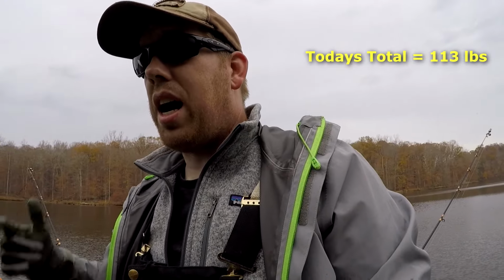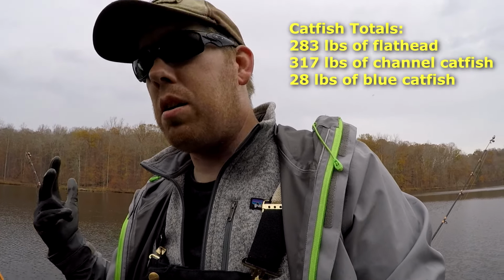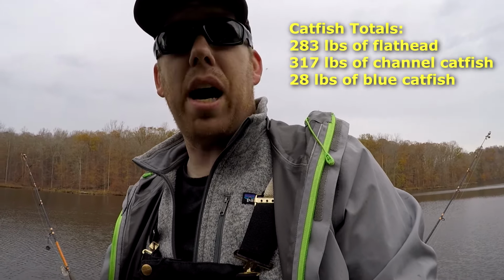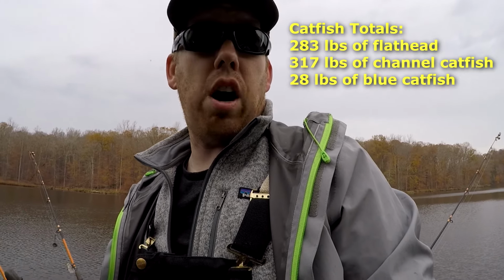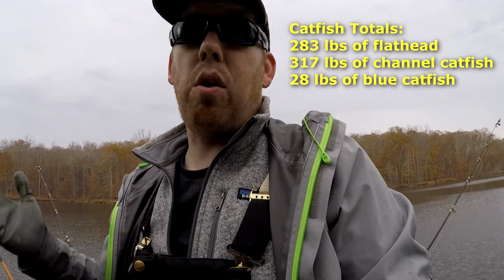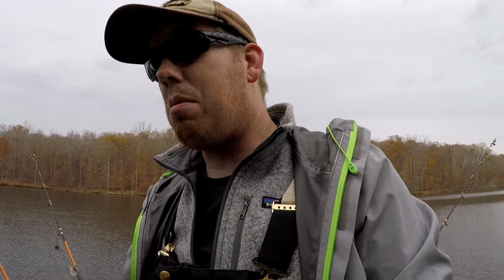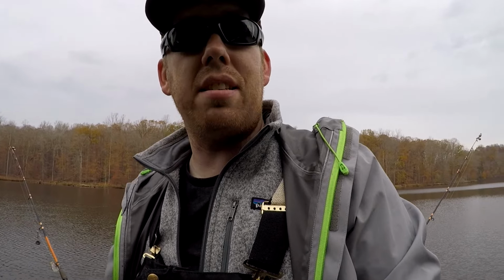Well, let's see, we got 27 pounds in the first spot and spent about an hour there, and then we spent an hour and a half here and got 86 pounds. So that's a total of 113 pounds in 2.5 hours. Not too bad. Fortunately, none of them were blue catfish, which is a little bit of a letdown, but a great day fishing nonetheless.